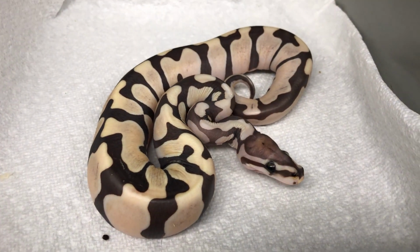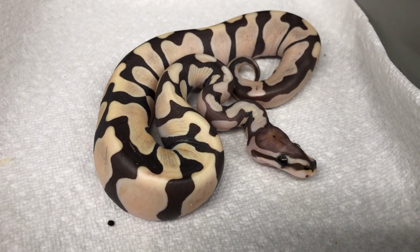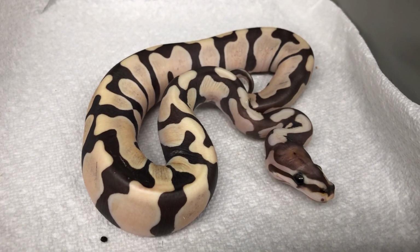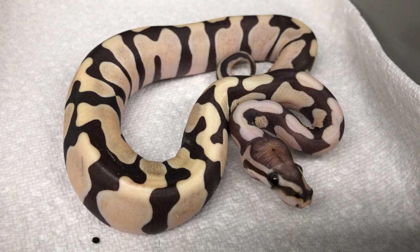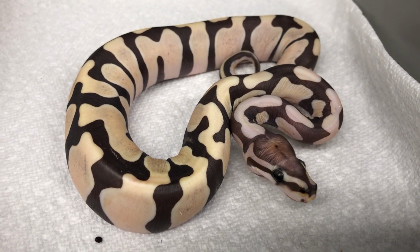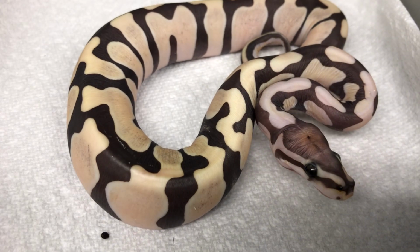There's my Scaleless ball python. I actually had to help her shed the other day. I had to peel her shed off like a fruit roll-up. And now she's looking really, really dazzling.